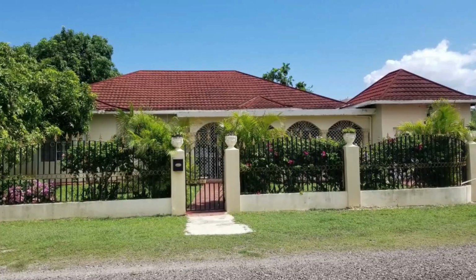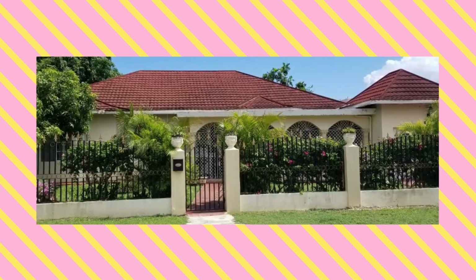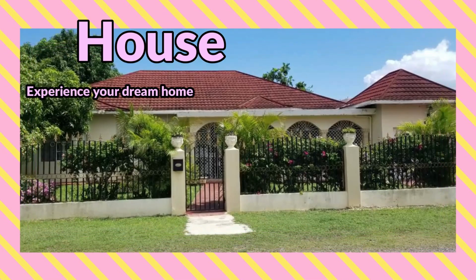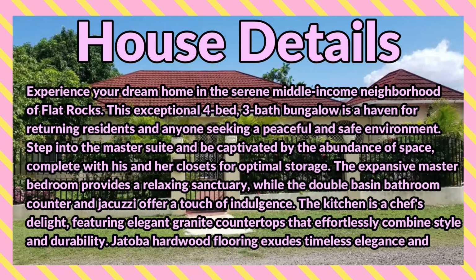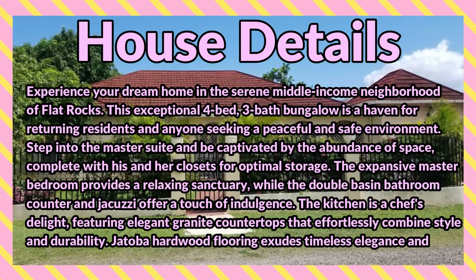Today guys, I'm bringing you this 4-bedroom, 3-bathroom house for sale at Flat Rock, Black River, St. Elizabeth. Experience your dream home in the serene middle-income neighborhood of Flat Rock. This exceptional 4-bedroom, 3-bathroom bungalow is a haven for returning residents and anyone seeking a peaceful and safe environment.